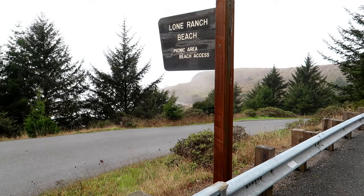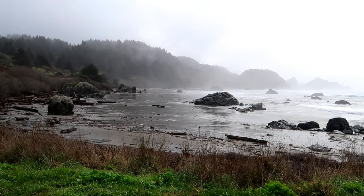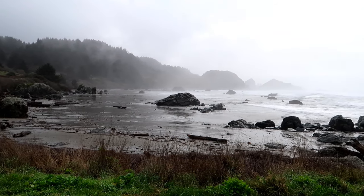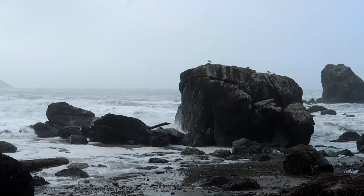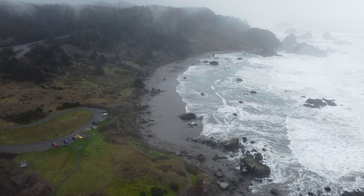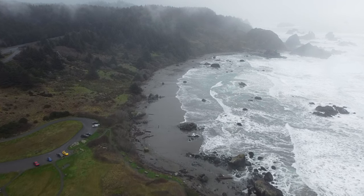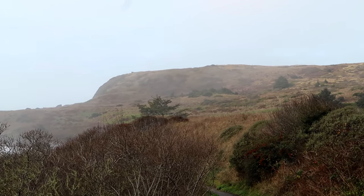Lone Ranch Beach is a pretty popular spot because it's a big sandy beach. Of course, there were king tides on the day I decided to make this video, so there wasn't much of a beach to show, but on a sunny summer day, it's a really nice place. The parking lot is big enough for a decent amount of cars, and the beach is big enough to do all the fun beachy things. You can even see Cape Farello jutting out to the north, which is the next stop along the corridor.